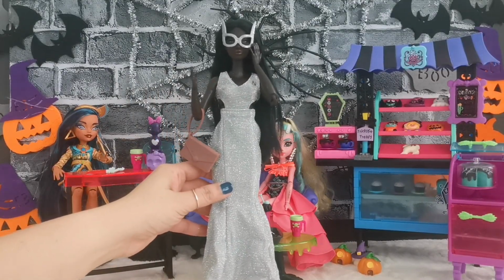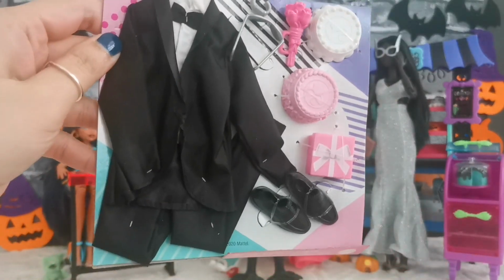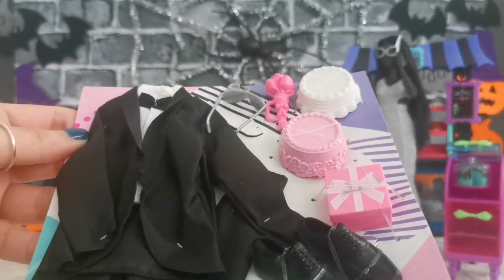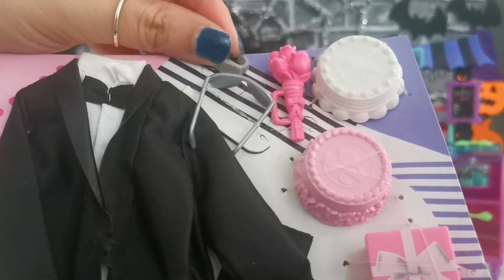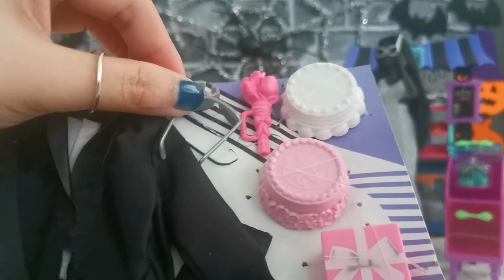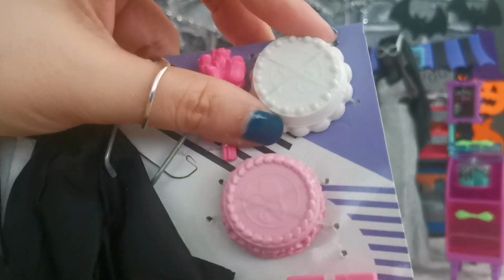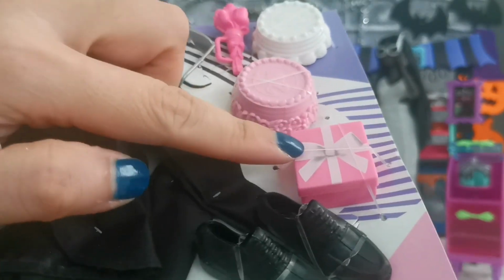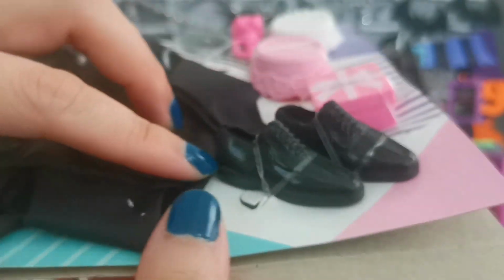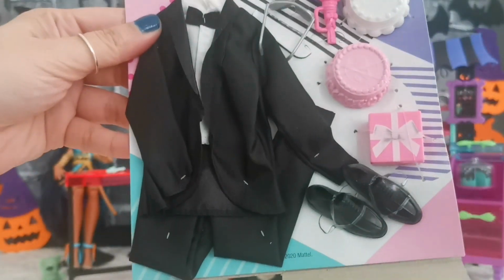So now I'm gonna go ahead and dress Ken up and let's see how he will turn out. Before I dress Ken up, I noticed that there are quite a lot of items in this fashion pack. I've got a watch over here, sunglasses, a silver one, a bouquet of flowers. I think this should be cake, and this too, a present, a pair of black shoes, and also the suits.